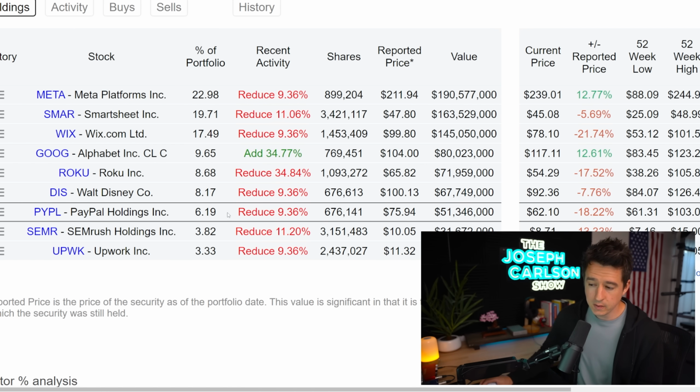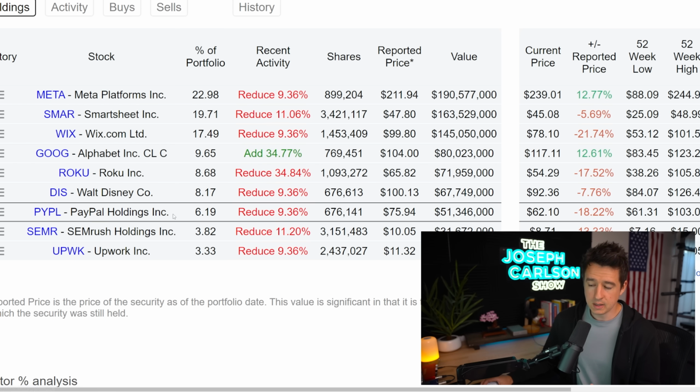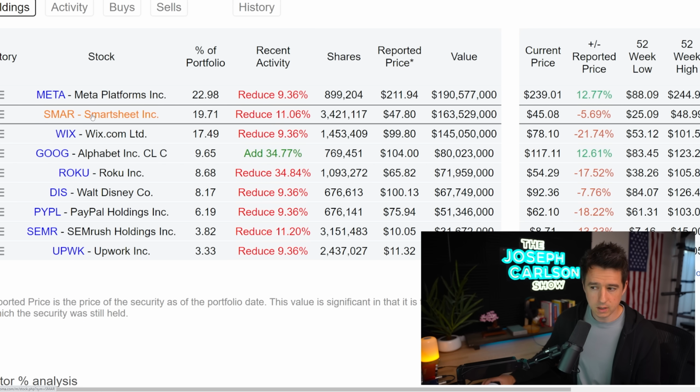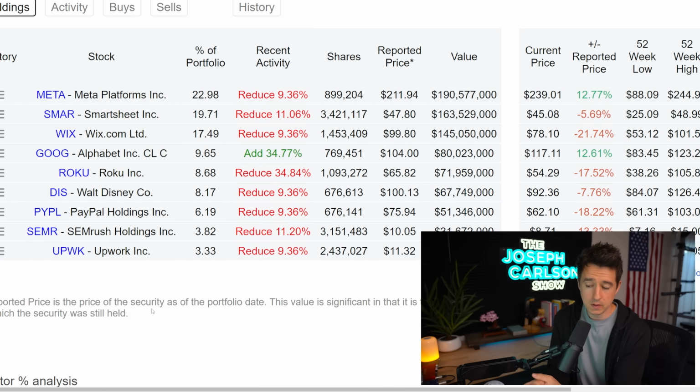PayPal's a company that he also reduced his stake in, and out of his holdings, I think that PayPal is at least better value and more predictable than Wix and Smartsheet. So I'd rather see this one as a top holding than these two companies. We have SEMrush Holdings. I have no opinion on this company. I don't know anything about it. And then we have Upwork, which is one that I'm certainly not bullish on.